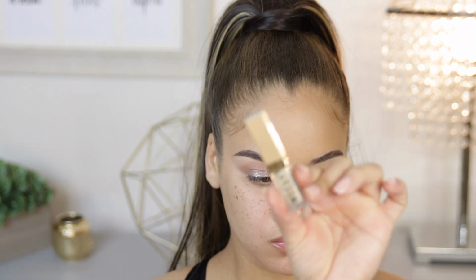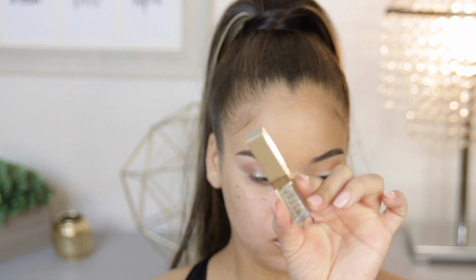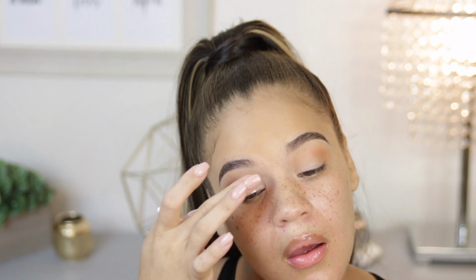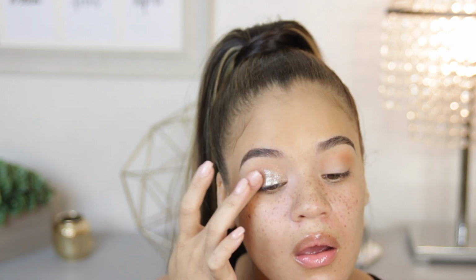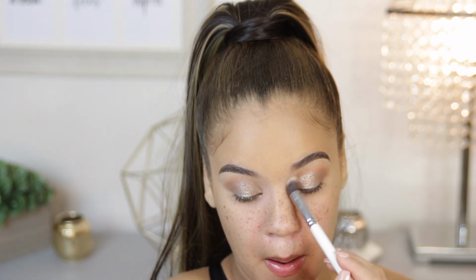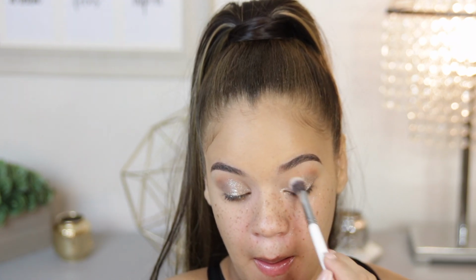Then I'm going to grab the silvery one of the 2, and you don't have to use 2 different kinds of glitters for this. You can just use 1 shade. You can just use a standard silver, a standard gold, but I used 2 because I wanted a little bit of a play on different glitter shades on my eyes. So now what I'm going to do is take that silvery one, and then I just patted that onto my lid, how you guys are seeing me do here.